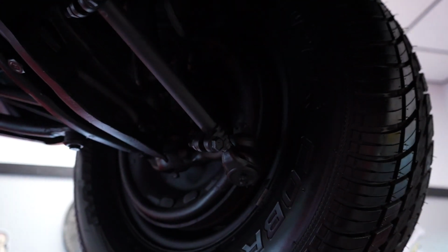We'll put our 1970 Plymouth GTX up in the air. We'll check out the undercarriage, and then we'll go do a short little test drive in the Daytona sunshine to show you how the car runs. Underneath our fantastic 1970 GTX, we have drum brakes on all 4 corners of this vehicle.